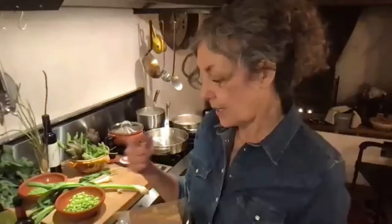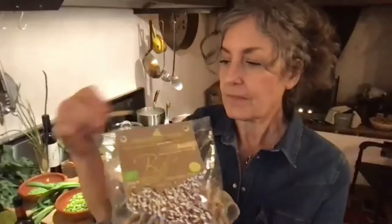I just threw in the pasta. We're going to make one recipe three ways, one of which is going to be a pasta sauce. And the pasta I use is bucciacchi. Can you see it's kind of twirling?